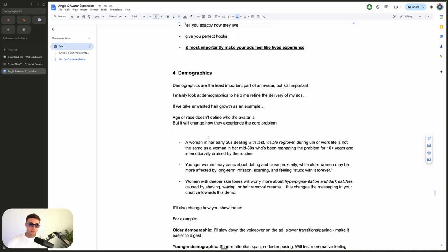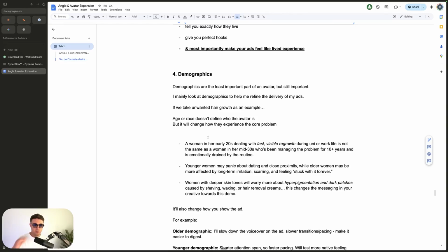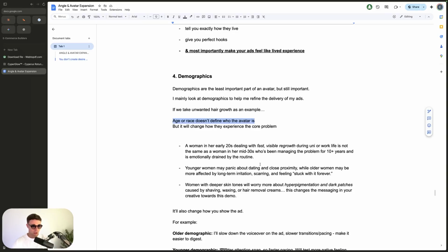Now, the fourth one here is demographics. So actually, these are the core three, and the fourth is more so, I would say, an add-on. So demographics are the least important part of an avatar, but still important. I mainly look at demographics to help me refine the delivery of my ads. If we take unwanted hair growth as our example, age or race doesn't define who the avatar is. So going back to the start of the avatar section, a woman in her 30s, that's just a demographic. It's not actually an avatar, but it will change how they experience the core problem.